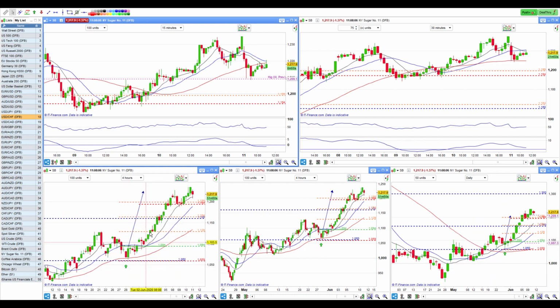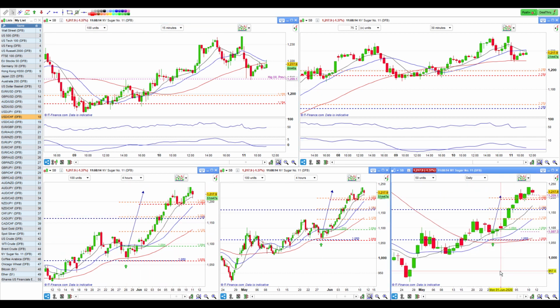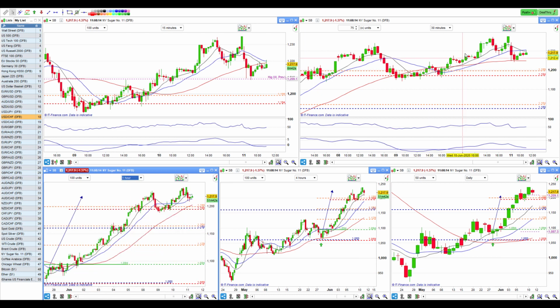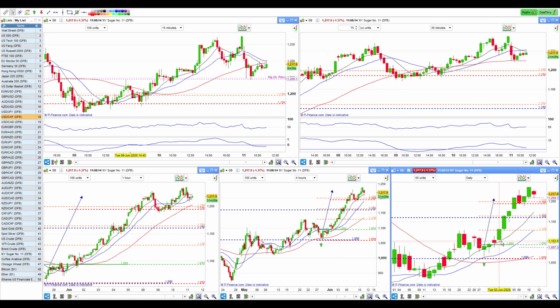So just looking at it here on the 4 hourly, showing that really solid move, and also on the daily you can see how nicely that's, let's switch that up to a 1 hour. So we've got 30 minute, 15 minute, 1 hour, 4 hour, and daily. You can see here, this is the setup. Obviously we went through, hit my 1-to-1, 2-to-1, and then 3-to-1.